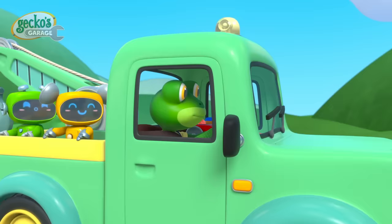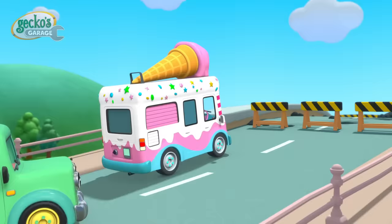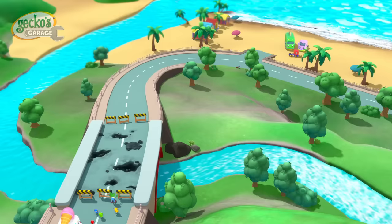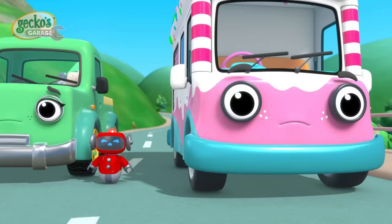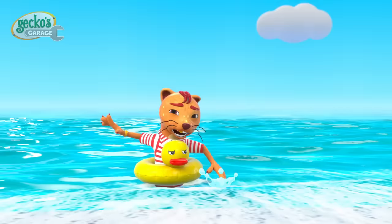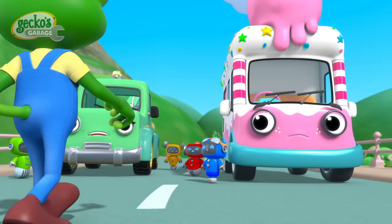Everyone, it's a hot sunny day and we're off to the beach. Soggy screwdrivers, the bridge is shut and Vicky can't deliver her ice cream. I must have ice cream. Don't worry, everyone. We'll help Vicky get to the beach. Come with us.